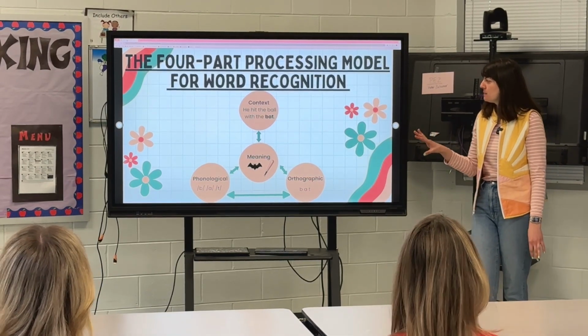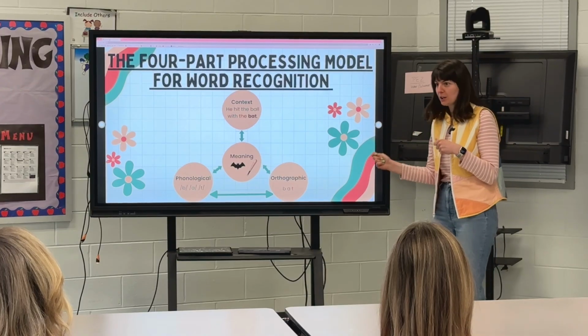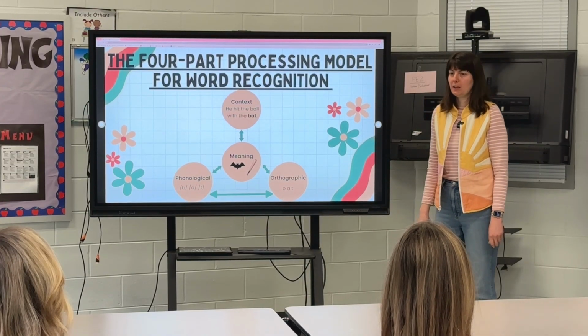So another part of this model is the 4-part processing model, and this shows you how the brain learns to read. When I saw this for the first time, I was like, oh, this makes sense. So I feel like it's good information to share with parents, to show you behind the curtain what's happening in our kids' brains when they're learning how to read.